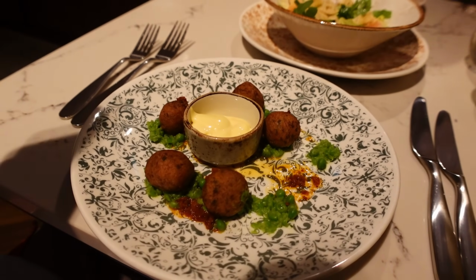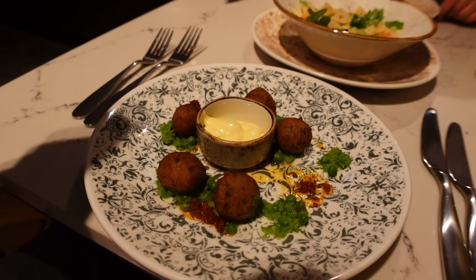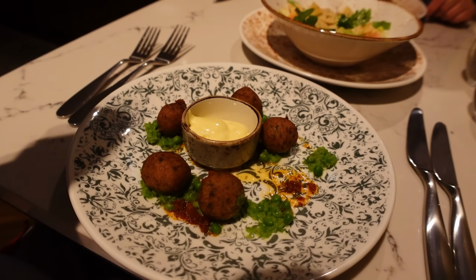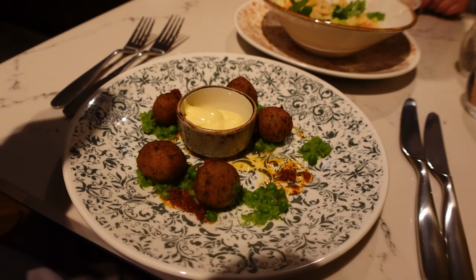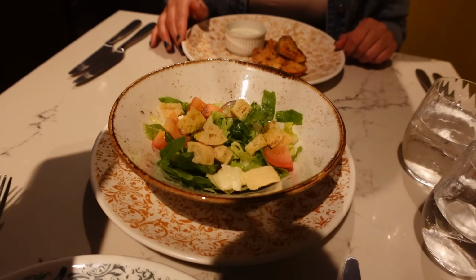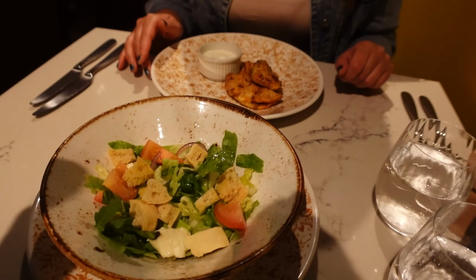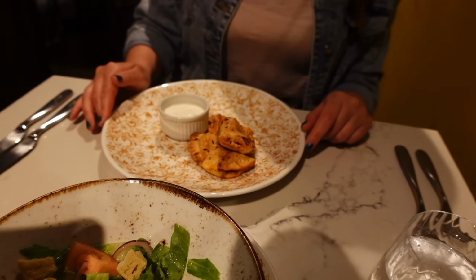Starters have arrived. I'm going to butcher the pronunciation as always, but this is Bolinhos de Bacalhau. It's Portuguese salt cod fish cakes with chorizo, crushed peas and herb aioli. We've had an Italian salad to share, and then Stacey there has got some spiced beef empanadas with sweet pimentos.